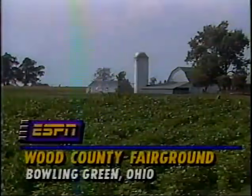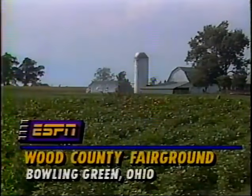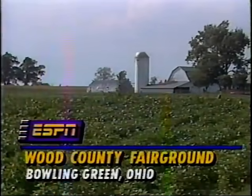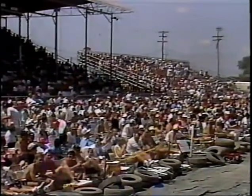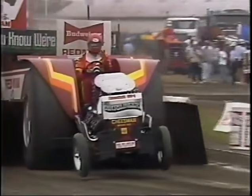Welcome to Bowling Green, Ohio. 20 miles south of Toledo, 200 miles north of Cincinnati. This great little community every year comes together for the best truck and tractor pull in the country. The National Championship Tractor Pull here in Bowling Green, Ohio.